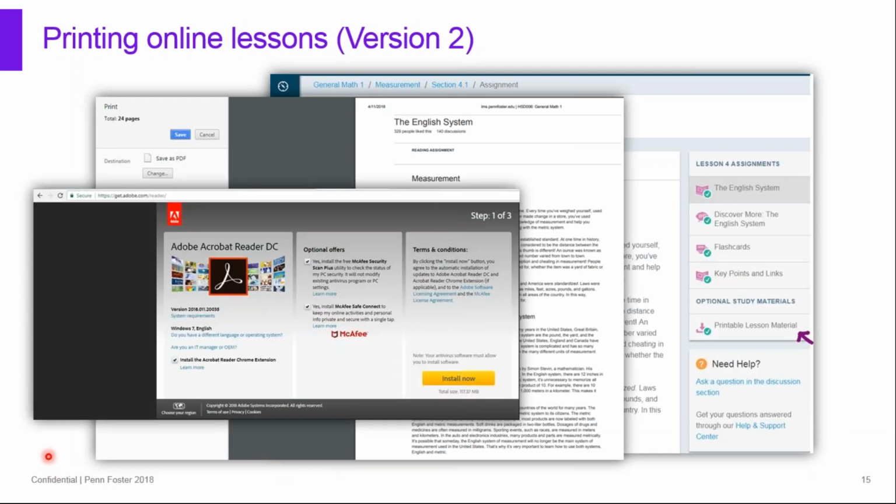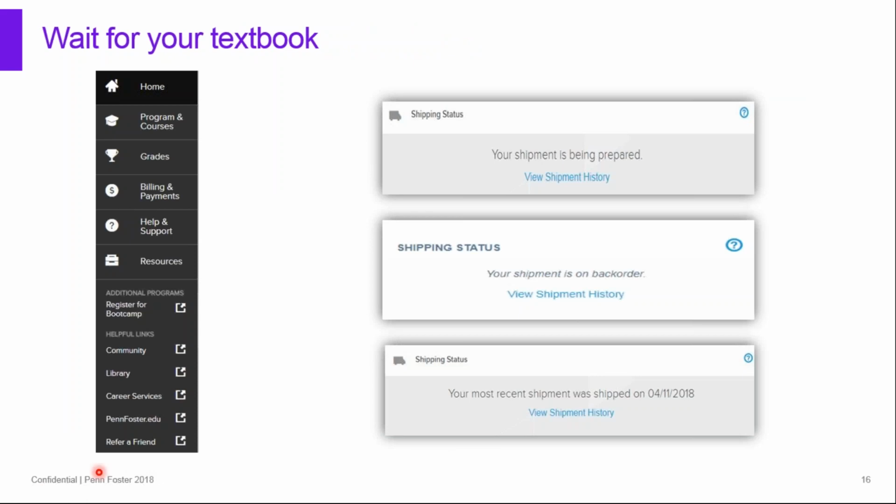Again, Adobe Acrobat Reader is something required to print or save the lessons. Now, if you choose when you enroll to the program that you get printed books, it doesn't mean that you're going to get, again, printed books for each single course. No, it's only for those courses that we do offer textbooks for, like biology, world history, American history, and so on. Now, how would you know the status of your book? Where is it? Is it going to come soon? Did it ship out yet of the school or no?